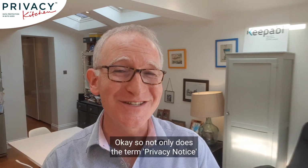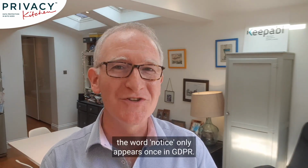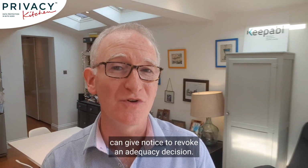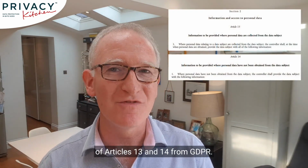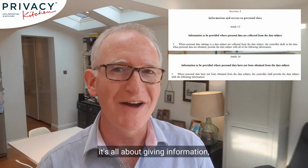Okay, so not only does the term privacy notice not appear in GDPR ever, the word notice only appears once in GDPR. Recital 103 is about when the Commission can give notice to revoke an adequacy decision. That's it. Doesn't appear in the articles. And here's the relevant parts of Articles 13 and 14 from GDPR. No reference to the word notice at all. It's all about giving information.